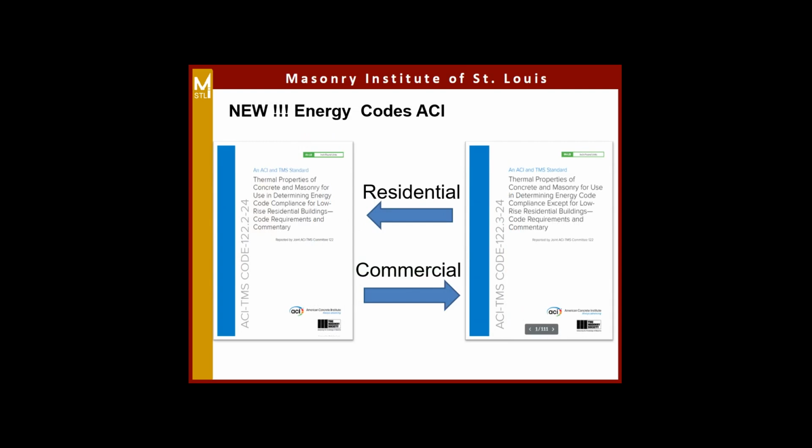Now, good news is we were operating in the blind for quite a number of years. Now there's 2 brand new codes out here for mass wall, both concrete and masonry. We have a new commercial standard out there, the ACI TMS code 122.3. That's for commercial buildings. The 122.2 is for residential buildings. And it gives you a lot of really good guidance on how to meet the prescriptive requirements in the energy code as you're going through doing those prescriptive designs. In particular, it addresses the U values, and we'll get into that in a little bit more detail in the subsequent slides. Does the same thing for residential.